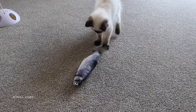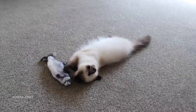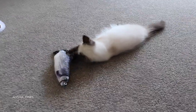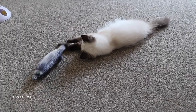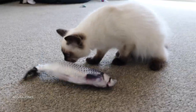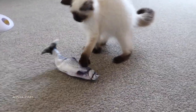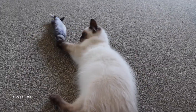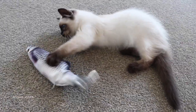Oh my gosh, okay, that is so good. It stops for like a minute and then it starts again. Yay, look, he's trying to play with it. Yay, Hen, get the fish. Go, Hen, get him, get him. I like this toy. This is probably one of my favorite ones. Well, my favorite. I don't know what Henry's favorite is. Oh, look, he's actually flipping over it. Oh, he likes new toys.